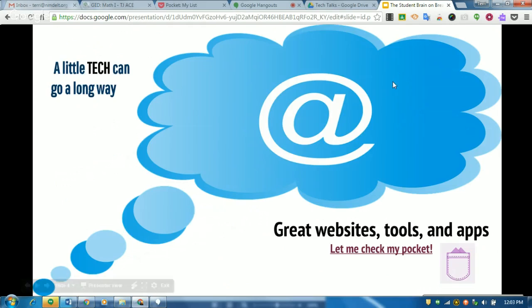I recently added this new little cool app here. If you see my little pocket here. So what it is, it's an extension for Google, and you can find it in the Chrome store. And it allows you to just add things you like, whether it be URLs, images, things like that. So let's check my pocket to see what's in there when it comes to my tools and apps during break.